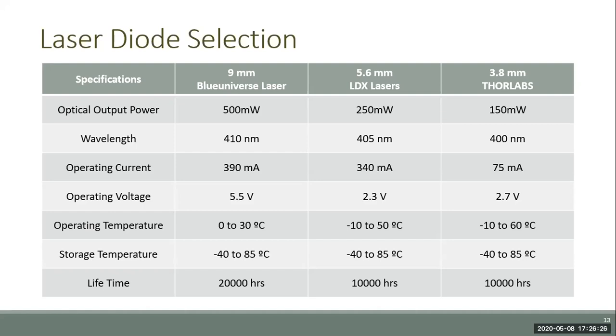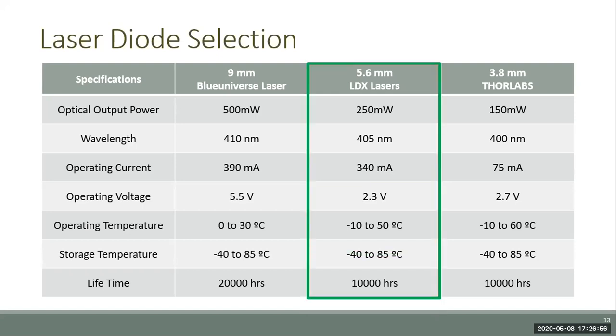So while I was designing our constraint and trying to fit that 9mm diode, I just realized that it took up too much space and it was interfering with other components. And although the 3.2mm diode was small, the output power we were looking for was at least 250 milliwatts, based on the calculations we did last semester to achieve 1 rotation within 48 hours. But this laser diode could only provide 150 milliwatts. So therefore we went with the 5.6 laser diode.